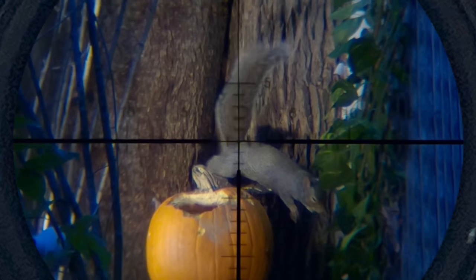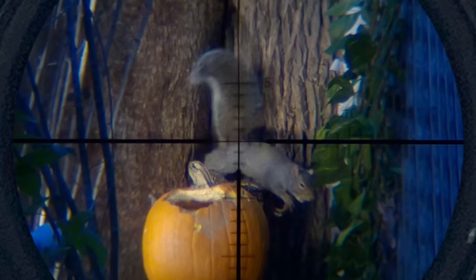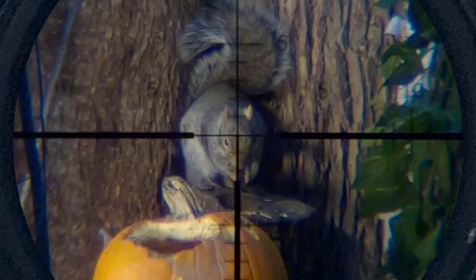I have the Mark Shorty 1 to 10x on my 22, so I only film at like 8x though, so it's not as up close and personal as some of my other footage. Let's watch that one again. I'll zoom it in a little bit more this time so you can see just how much energy this 25 grain 22 cal pellet brings.